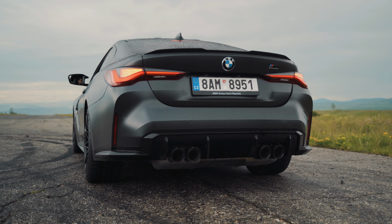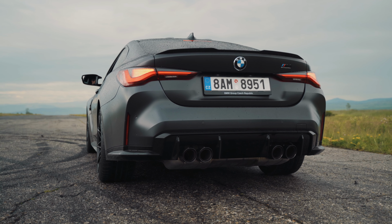Wow, definitely sounds deeper than the previous model, and there's some pops too. I like it.